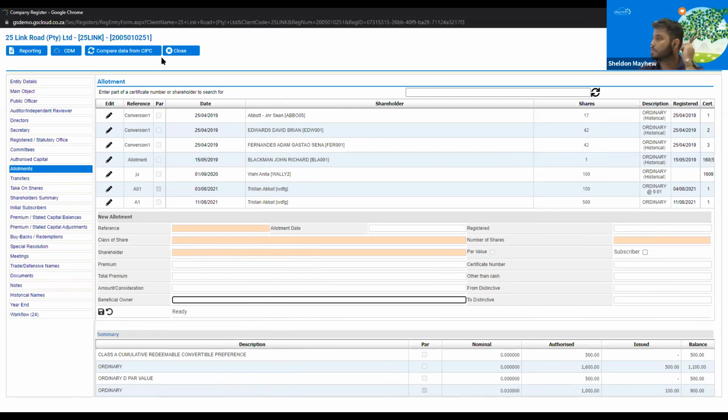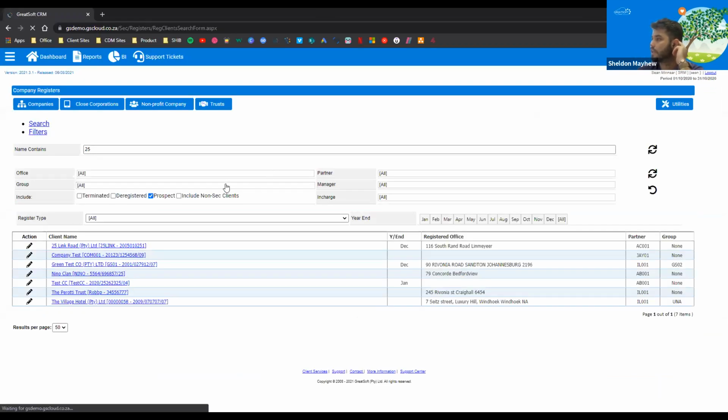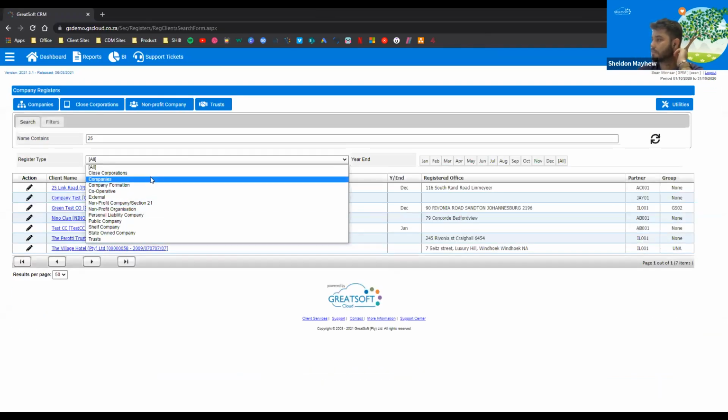And this change has been brought in for all the various register types within the system. So anyone that you see under this register type list here, any register for the various entity types, we've included that change.